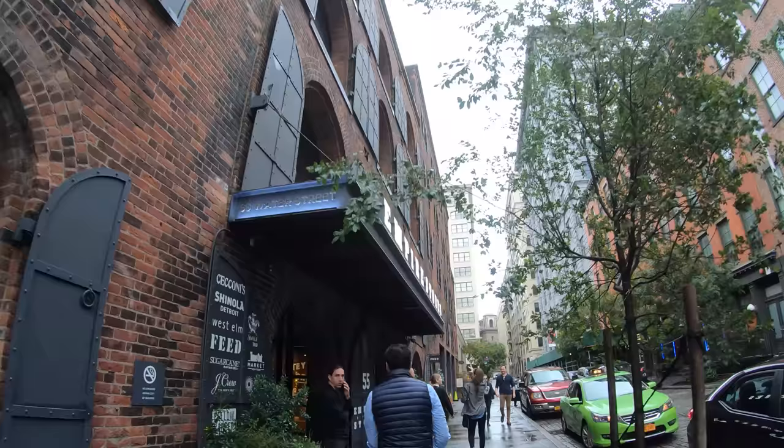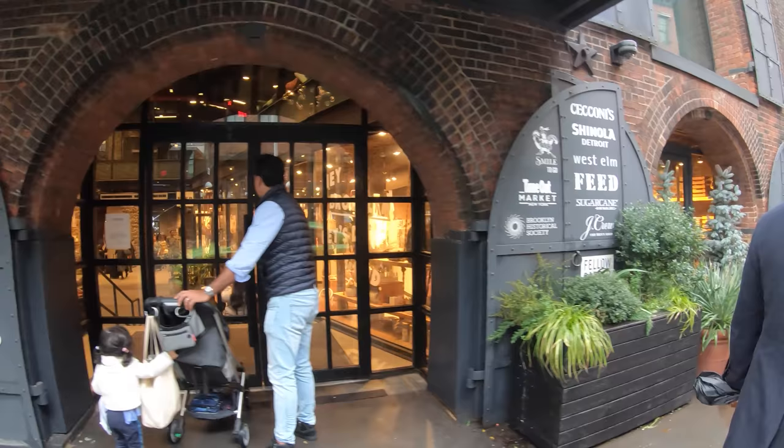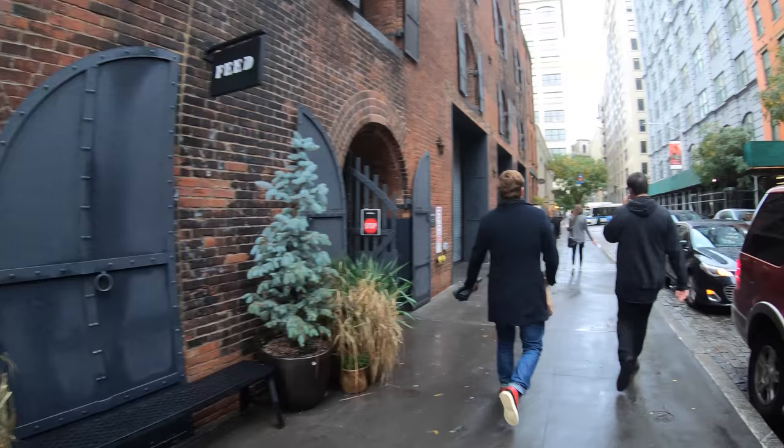Here's Empire Stores. It features a West Elm inside. You can also go inside here to connect to the Time Out Market as well. But the Brooklyn Historical Society is also inside here.